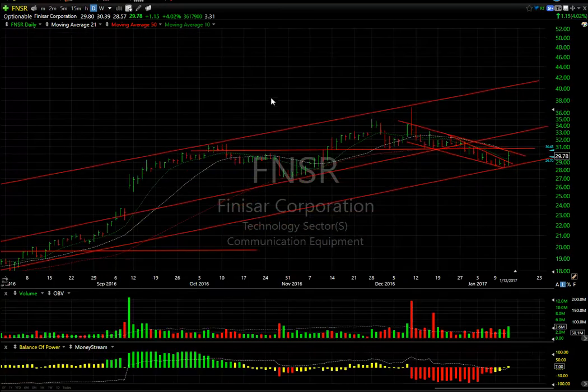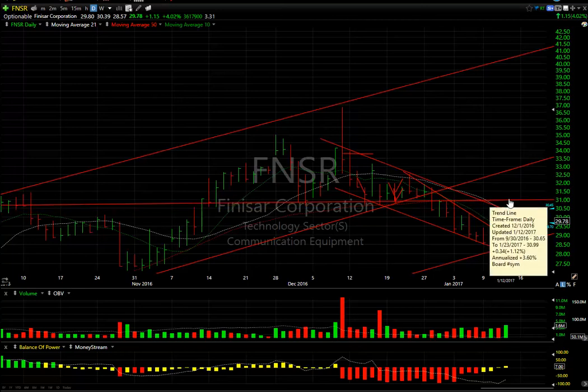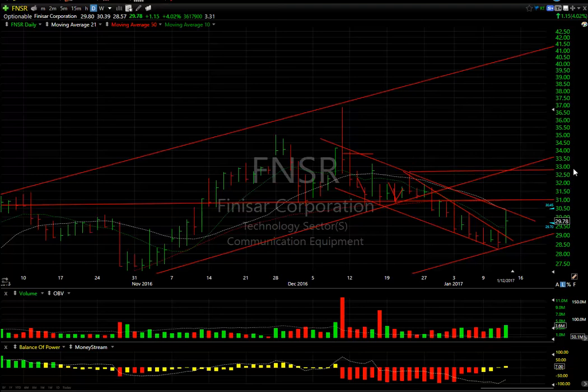Finisar rebounded nicely. Look at this, a big reversal on volume and an orderly down channel followed by a tightening falling wedge. Today it popped out. I won't get too excited until I see it get above 31, but keep an eye on that tomorrow. Above 31, I'm looking at a test of 32.5, and then beyond that, perhaps 34. So these are some levels of resistance to keep an eye on short term.